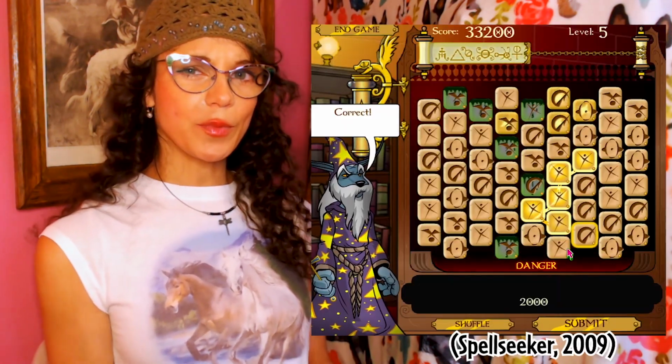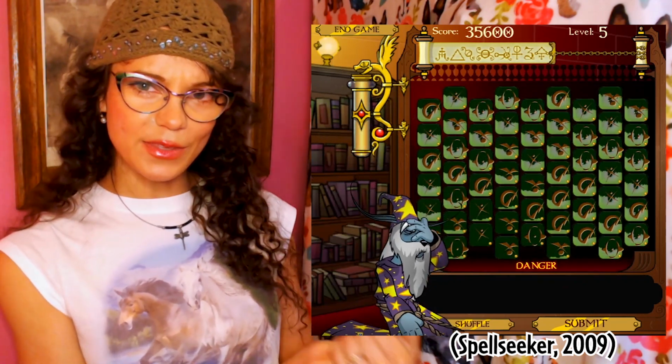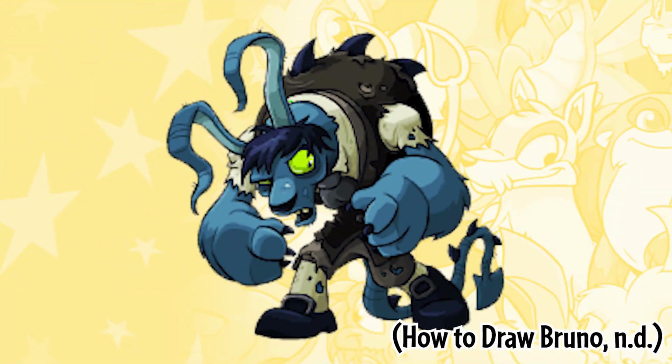Perhaps he does have that confused Gellert gene, because the library really seems like it would be one of the worst places to be practicing these spells. The Gellert assassin also actually uses a lot of magic in the game. And speaking of magic, we have Bruno, another very notable Gellert in Neopian lore, serving as one of the main characters in the Tale of Woe, also known as the Haunted Woods plot.